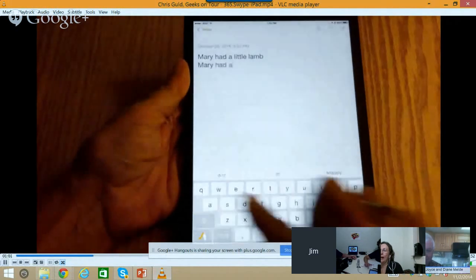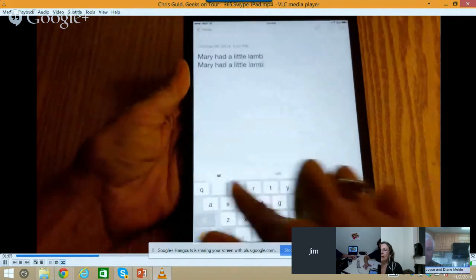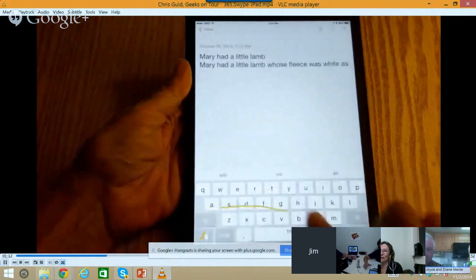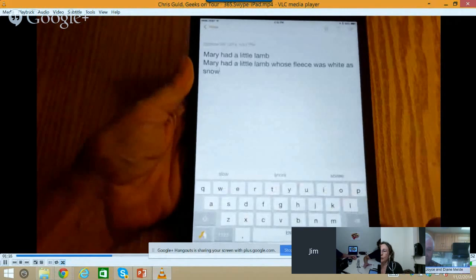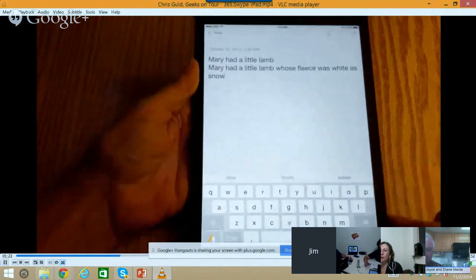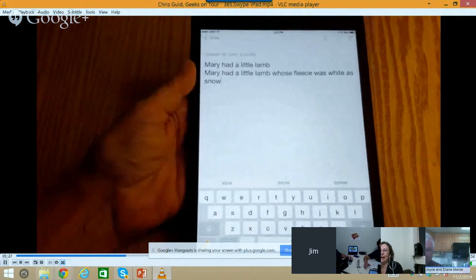So, Mary had a little lamb. And notice how it's tracing all the letters that my finger passes through. And then it figures out what possible words were in the letters that you swiped over. And when you lift your finger, it knows you're done with a word, and it adds a space.